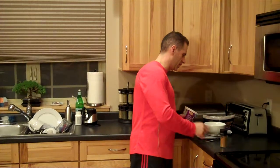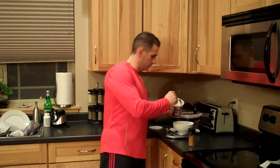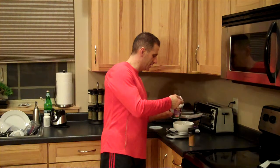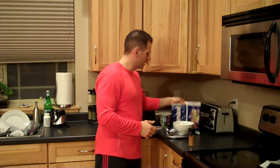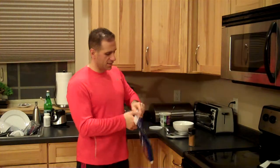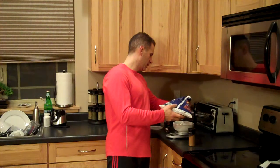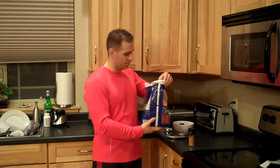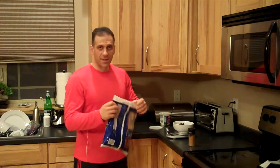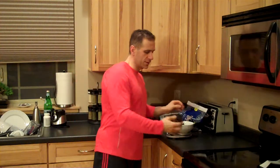and you open up your cottage cheese, and you just put exactly 6 ounces of cottage cheese, and then you add some blueberries. Again, you can measure that with a cup, or you can just kind of guesstimate how much you want to put in.